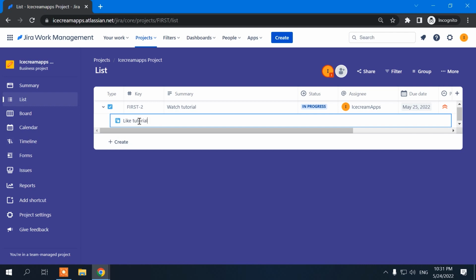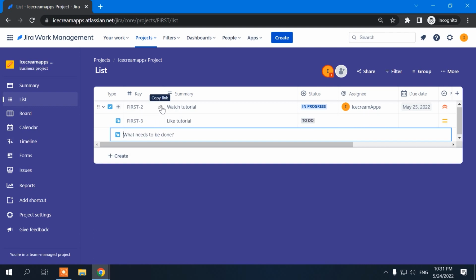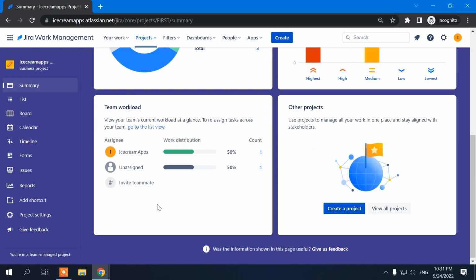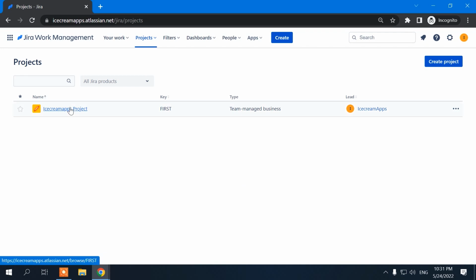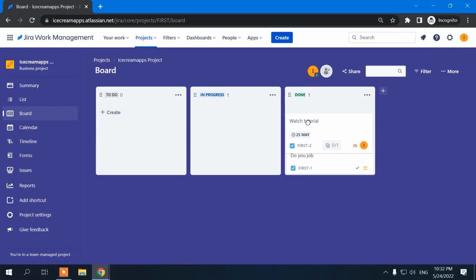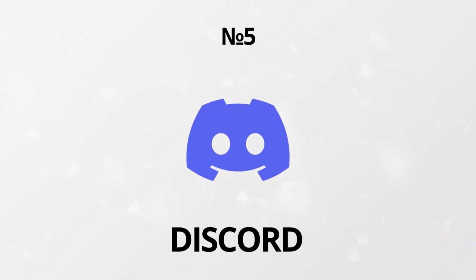Luckily, with Jira, you can either use an out-of-the-box workflow or create your very own to match the way your team works. Regardless, Jira is a phenomenal task management tool for teams that plan and build important products.